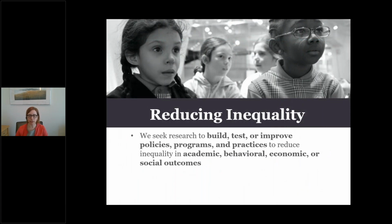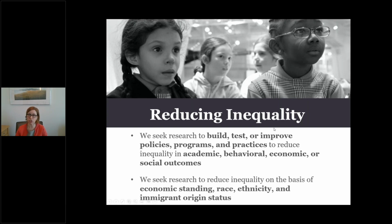So let me talk a little bit about our interest in research on reducing inequality to help inform the way you're thinking about developing a shared research agenda between research institutions and public agencies or nonprofit organizations. For this grant, the partnership must conduct research to build, test, or increase understanding of programs, policies, or practices to reduce inequality for youth. The research questions must be relevant to the local organization while also informing theory and extending prior and current research. The proposed research agenda must first identify specific inequality in youth outcomes, and the Foundation, as you see on this slide, has specific interest in economic standing, race and ethnicity, immigrant origin, and language minority status.